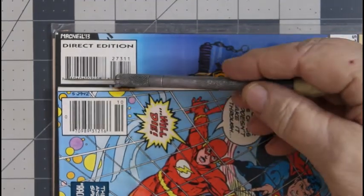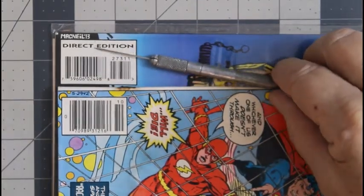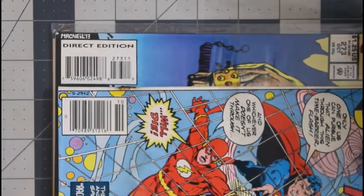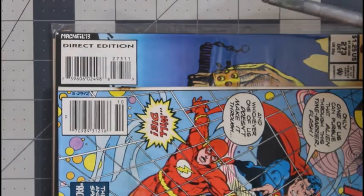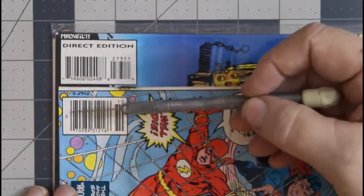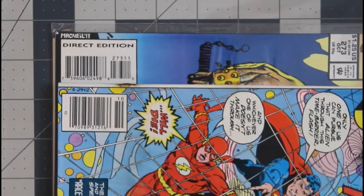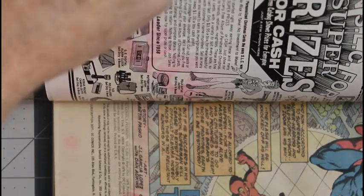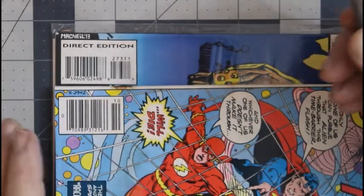The first number is a category number. 0, 1, 6, 7, 8. Those are just regular items, and they can apply to anything. Comics right now, most comics use a 7 right here, but as you can see, when this was published in October of 78, they used a 0, which is fine because it's still a regular item.